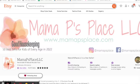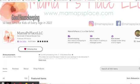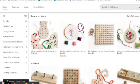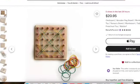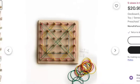The first shop is Mama P's Place, and I've bought several items from their shop over the years. They are all very engaging and attractive to the toddlers in my classroom, and they last a long time. One of my favorites is the Geo board, which is a very simple peg board that you can put rubber bands on, or even hair ties, the ribbon styles. You can use it for anything that forms a loop.